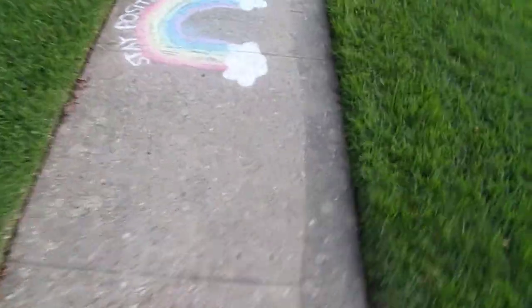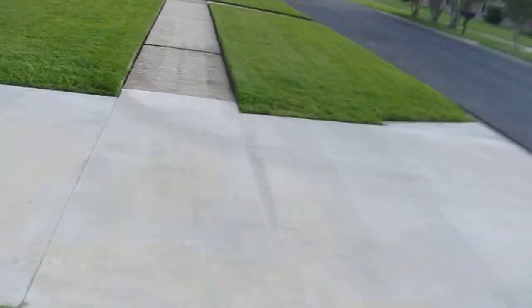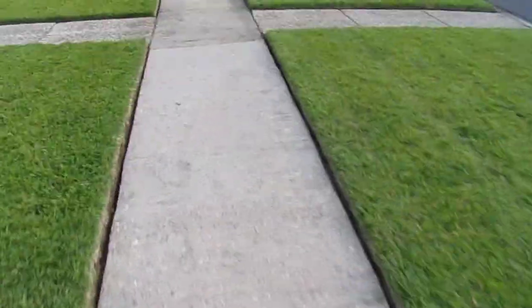Oh, look at this. Someone drew a rainbow. And it says, stay positive. That's really cool. The last time I walked out here, it wasn't there. I forgot you can do that. You can draw stuff on the sidewalk with chalk. I used to do that a long time ago, but not anymore.